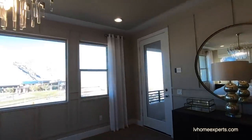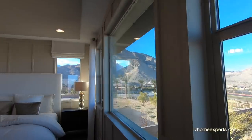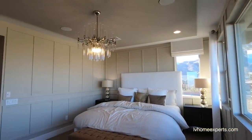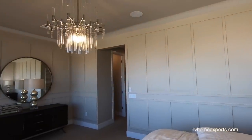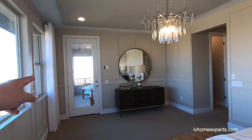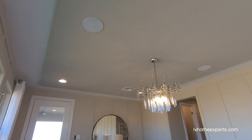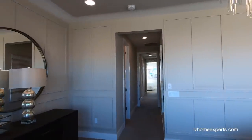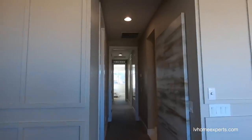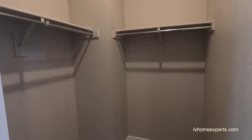I love how they designed this room. It kind of gives you that Victorian feeling. It's not my style, but I do like it. There's that door to take you out. You also have your 1-inch drop, tray ceilings, recessed lighting. Coming down here to the left is your closet for the hubby.